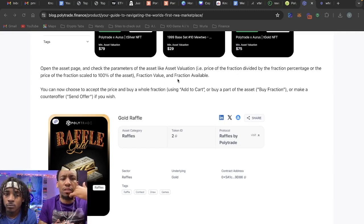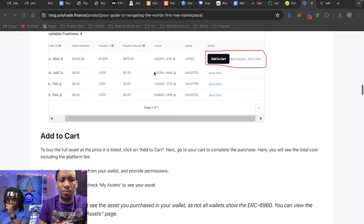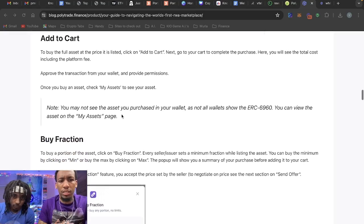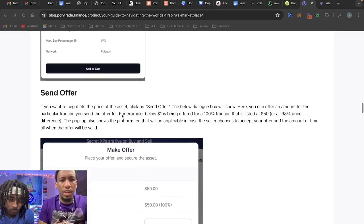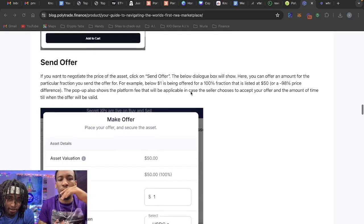Fraction value and fraction available, right? And then you can choose to accept the price or buy a whole fraction, like I just said. Adding to cart, pretty self-explanatory. It shows you how to buy the fraction, how to send an offer. So if you want to negotiate on the price, you can send the offer, right?